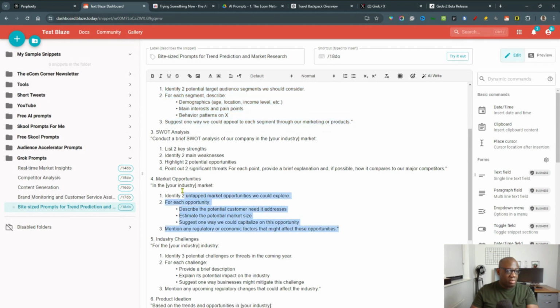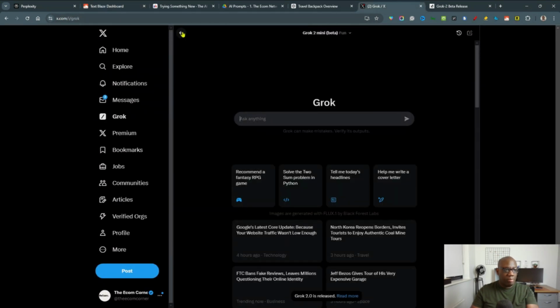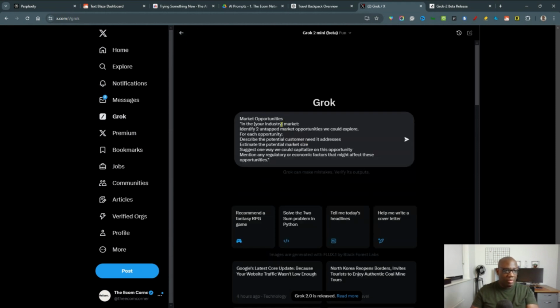This one's going to be interesting. Market opportunities. Let's try this one. Again, we're going to start a new thread. So come back out using this back button, then paste in here. And what industry should we choose for market opportunities? Let's have a think. Okay, so for the industry, we're going to probably choose something like home Wi-Fi cameras.